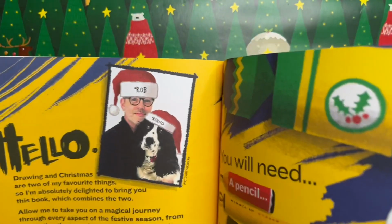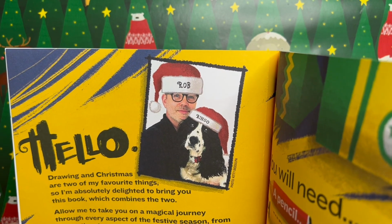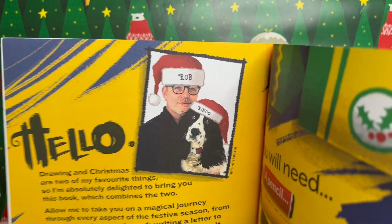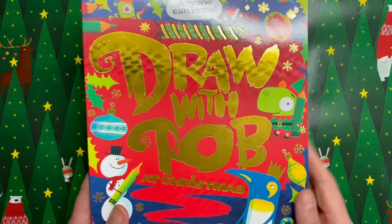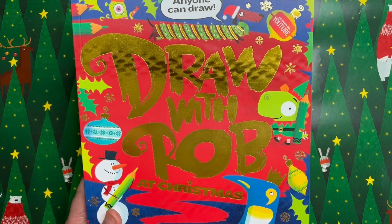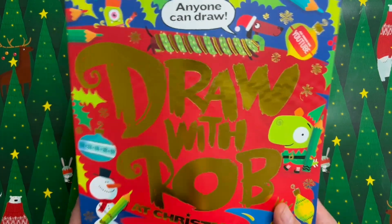With me, where am I? There I am. That's me on the left with the Rob hat on, the other one is Ringo. With me, Rob Biddulph, that's me in the Christmas Draw with Rob activity book. Stick around to the end of the video and you can have a look inside that book, but it's a really good one for the build up to Christmas.